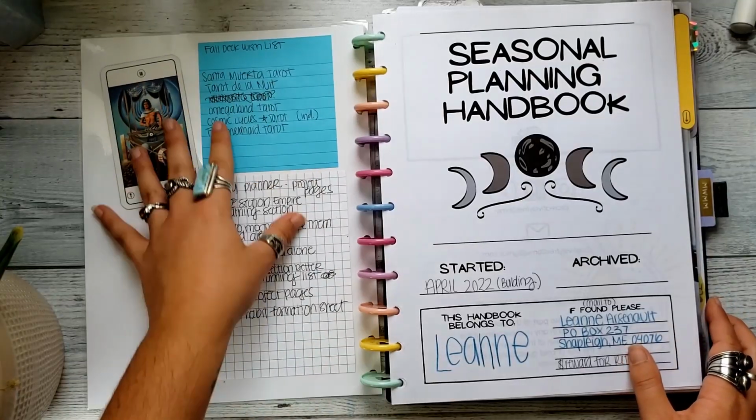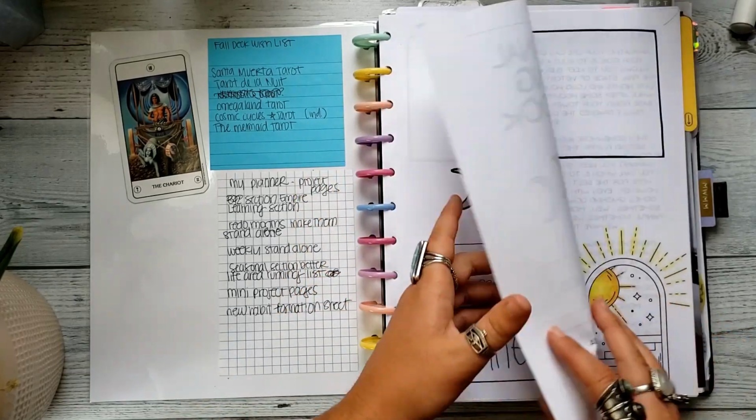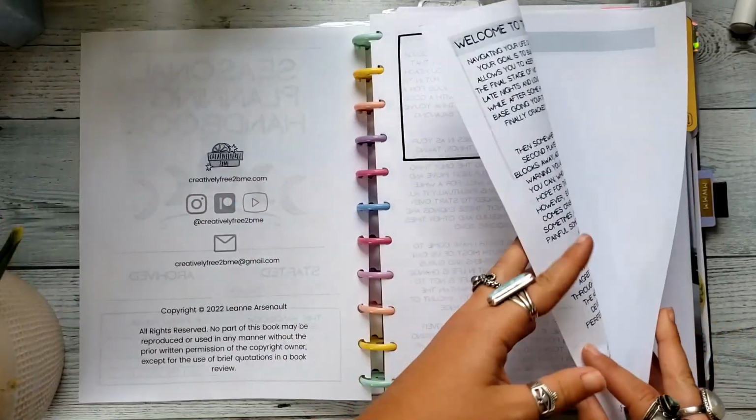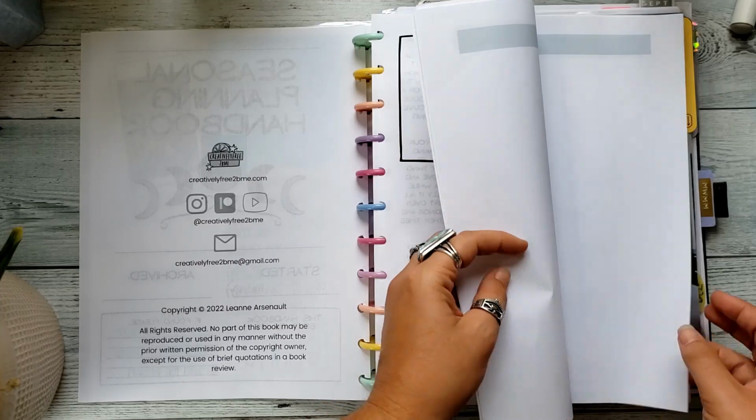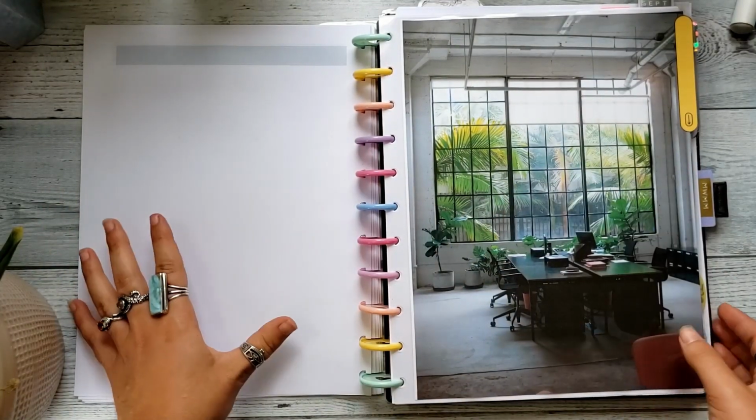So I just have a bunch of sticky notes stuck here. This was the original cover page that I was working on for the planner and some other things. I have some blank note pages. And then I come to my first divider.